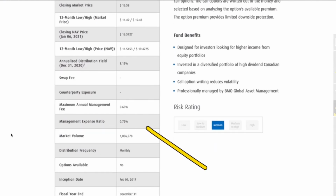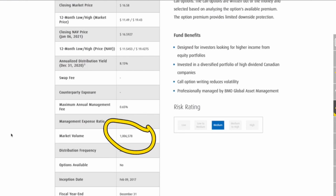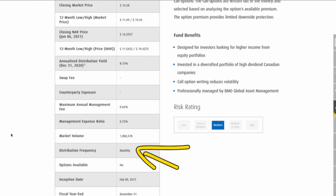It does take a higher management expense ratio. It does take a lot more money from you versus the first one I did show you. However, how I look at it is, take that 0.7 away from the 8.5, you have roughly at that point a 7.4% dividend. In my mind anyways, that's how I like to look at it. And with 1 million shares crossing the table, you're going to be able to get out of it quickly, and it also does pay monthly.